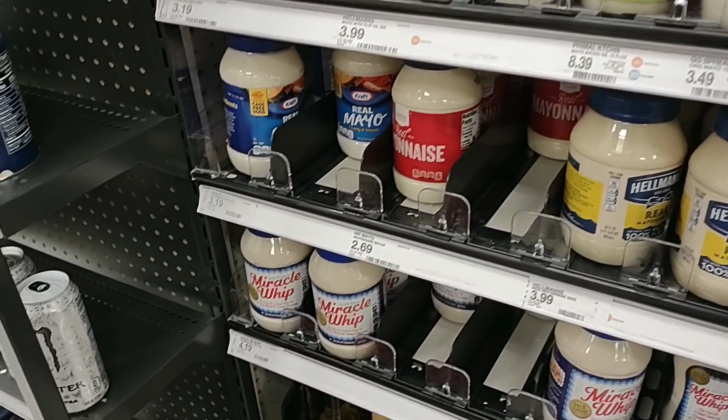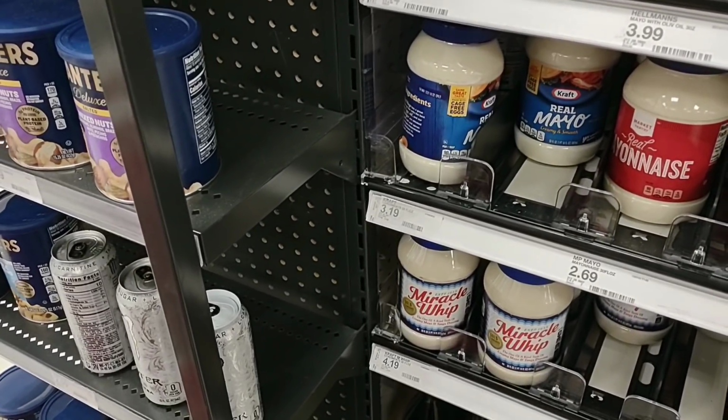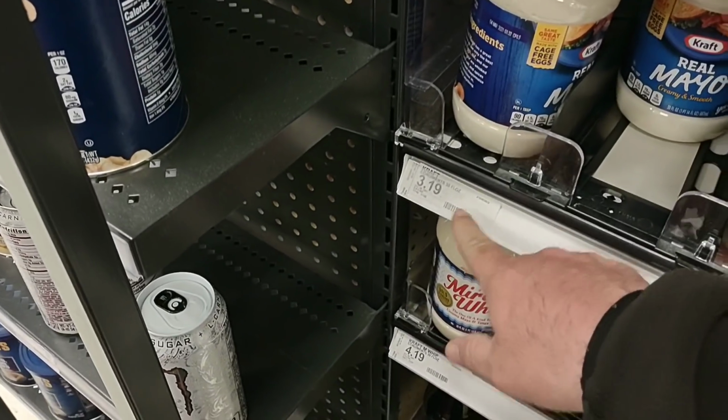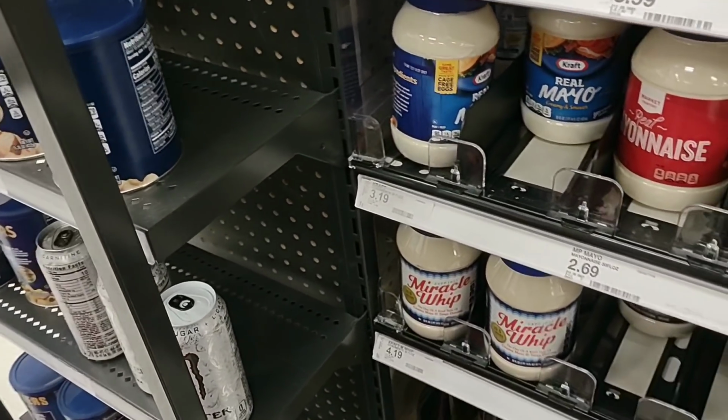But you know what? If you came in here and you pulled it off the shelf, what I recommend is, I know you probably don't want to take a lot of photographs, but if it's something you have in question, I would definitely take a picture of it or check the price checker like we're about to do.